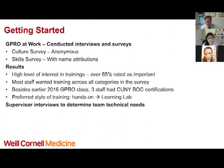The other survey we did was the skills survey, and that one had name attributions because we asked people what training topics they were interested in signing up for. And at the same time, we also interviewed the supervisors at each of the shops to get their feedback on their team's technical training skills. Next slide, please.